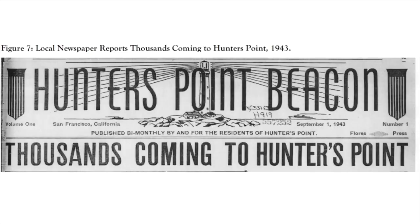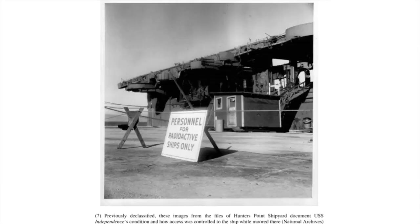From 1940 to 1943, the number of African American families in San Francisco grew from 2,000 to 12,000. These families were coming to get the jobs that the shipyard was offering. But after World War II, these jobs went from building ships to decontaminating radioactive ships. So this is where the radioactivity at the shipyard comes from.